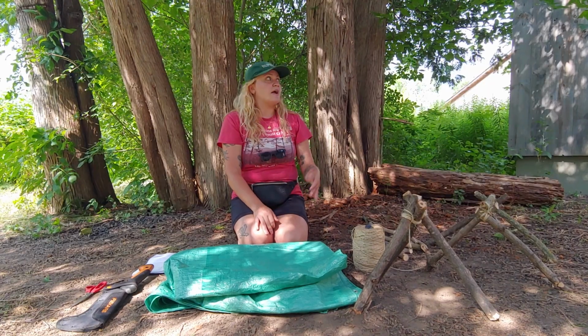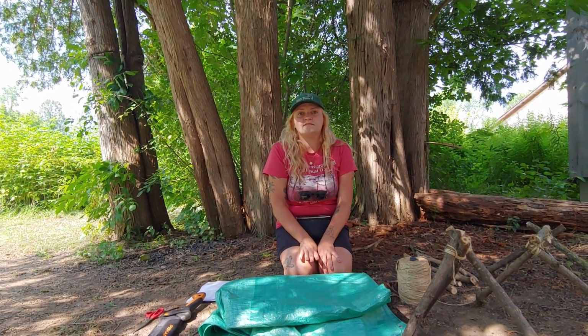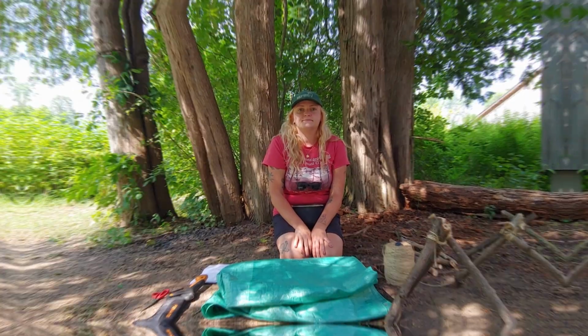But let's say that you're out in the forest. The forest is filled with amazing materials with which to build shelters, and you can build all sorts of different shapes and sizes of shelter when you're out in the forest. Picking the place for your shelter is very important. You want to make sure that you're close to a body of water if you're going to be there for a long period of time, but it's also important to look for dangerous things around you.